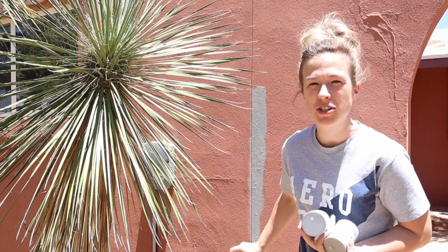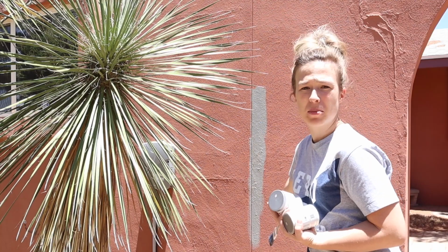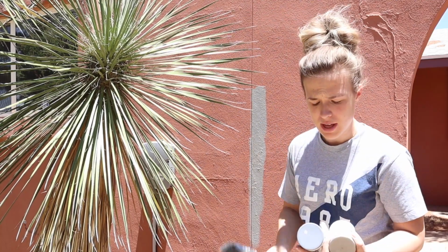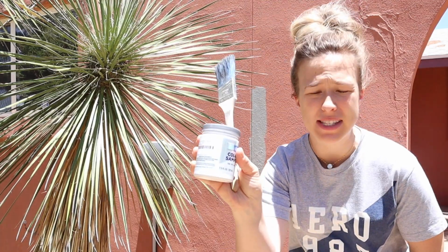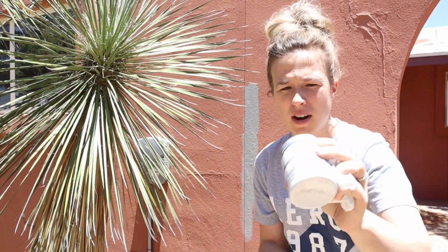So it decided to get really windy all of a sudden, but in the last video I showed you guys this color right here that I put on the house. That's called Fawn Brindle, and I got 2 more samples to try. These ones are called Hammered Zinc, and then the second one is Stamped Concrete.